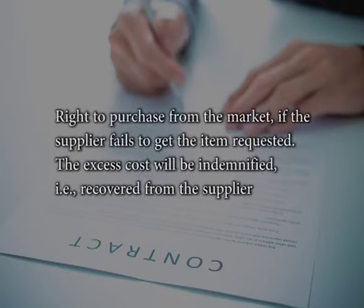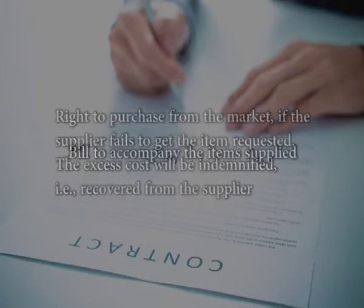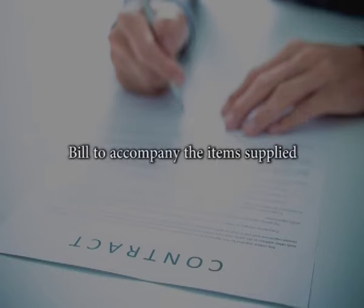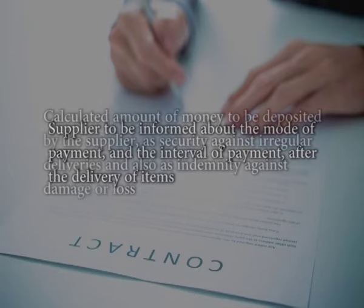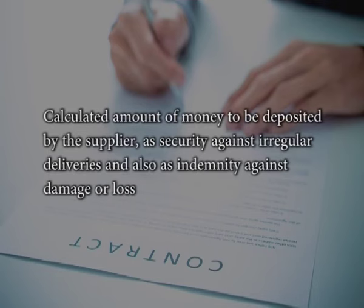Right to purchase from the market if the supplier fails to get the item requested. The excess cost will be indemnified, that is, recovered from the supplier. Bill to accompany the items supplied. Supplier to be informed about the mode of payment and the interval of payment after the delivery of items. Calculated amount of money to be deposited by the supplier as security against irregular deliveries and also as indemnity against damage or loss.